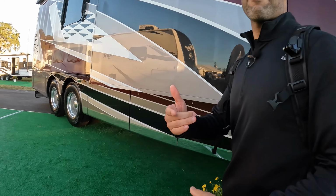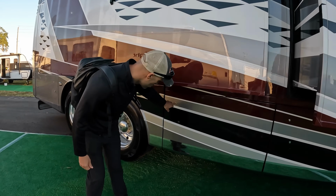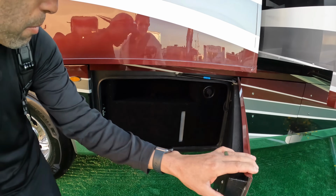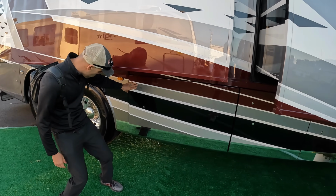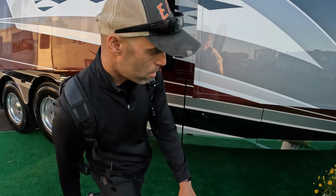Now, you have to step up really high in the Newmar series to get these kind of bay doors where it's just touch. And you can see that's where the tank is. I'll show you one with outdoor storage. But you don't have to hold it like on the Newmar, right? You don't have to just push it in. These you can just close as such. There you go.